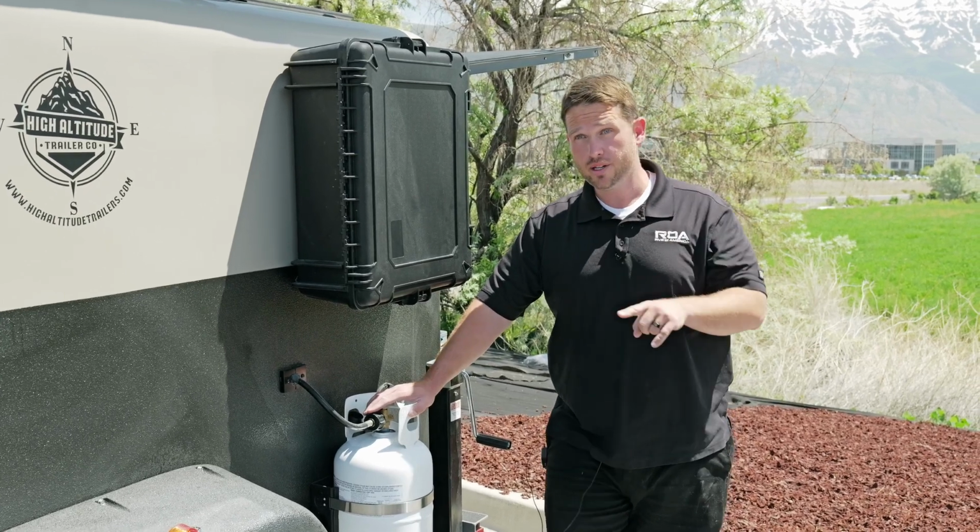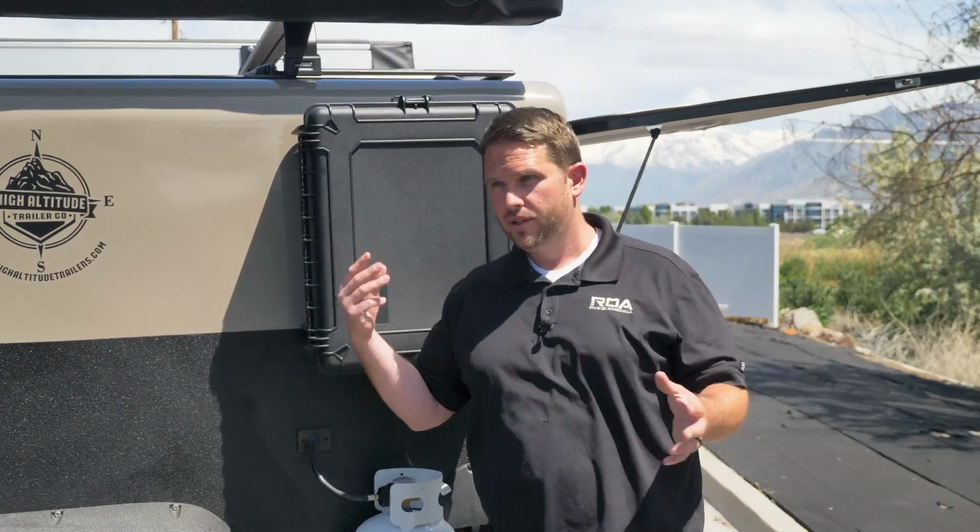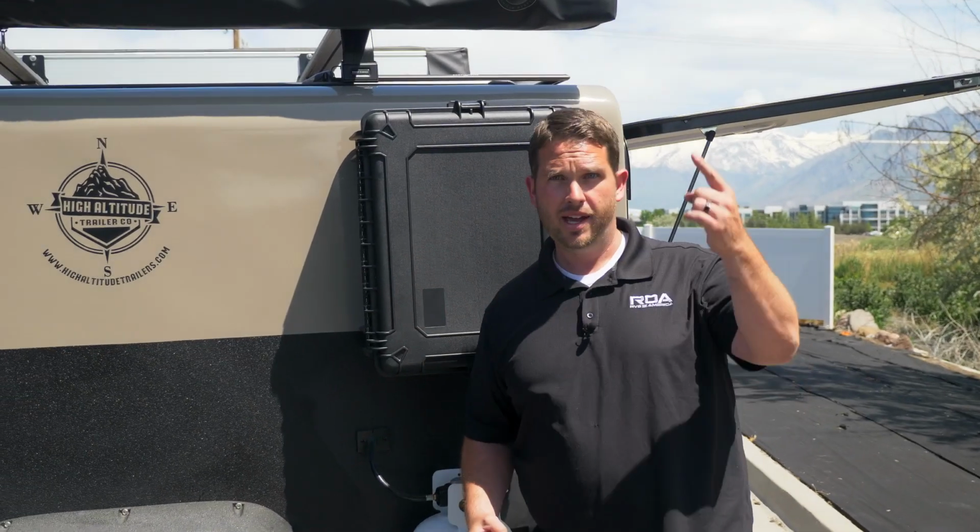So in case you've been wondering, where do I get my propane? Those are the main areas: campgrounds, Ace Hardware.